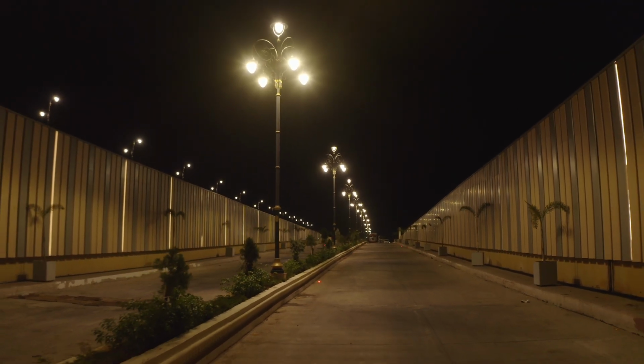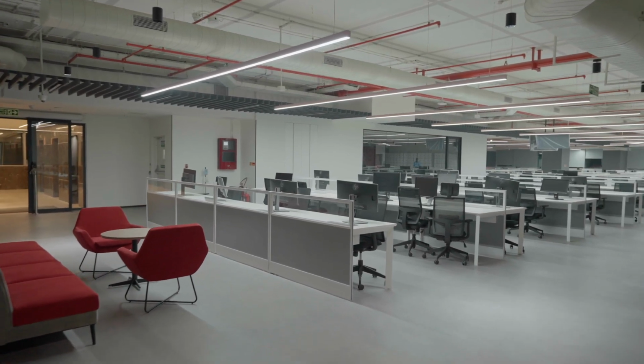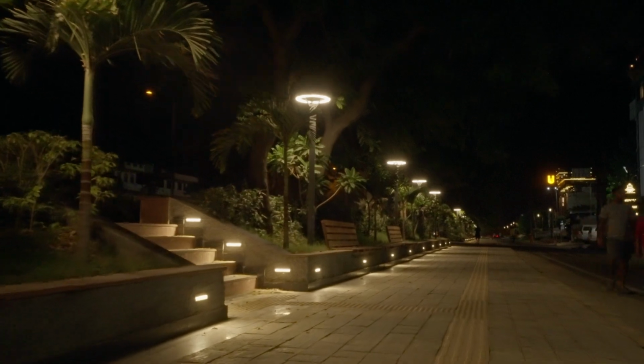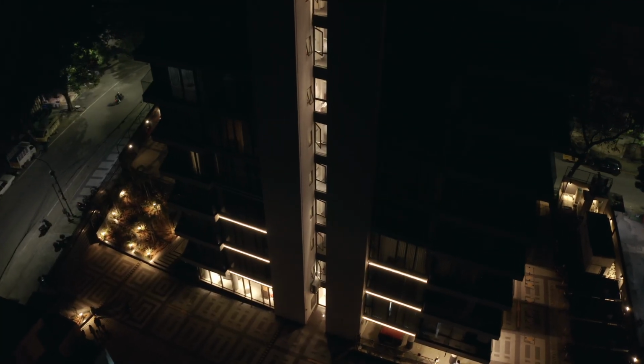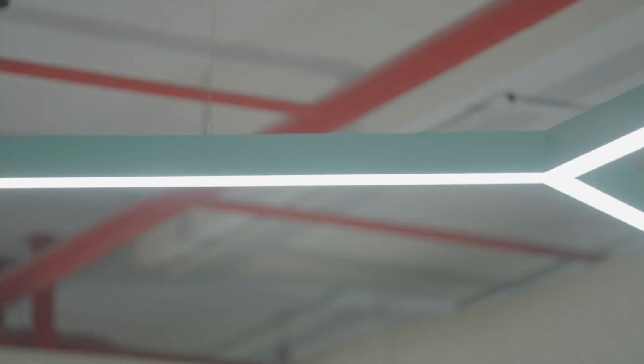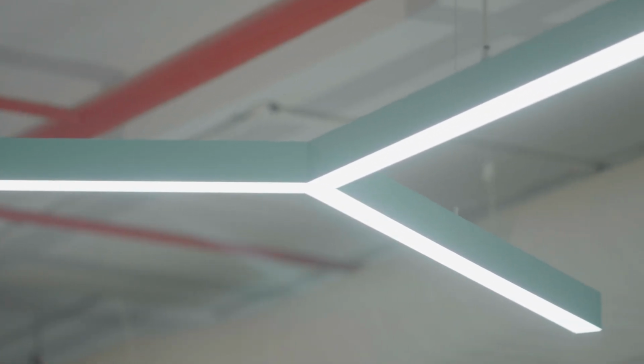It also allows you to control the amount of lighting. So if you have some parks, for example, that close after dark, you can dim those lights down to, let's say, 20% or 0 to save another 40% of the life expectancy of the light, as well as the energy consumption.